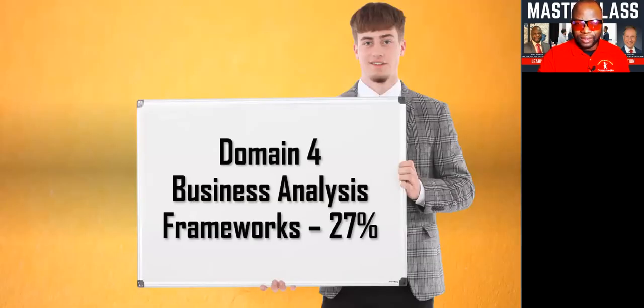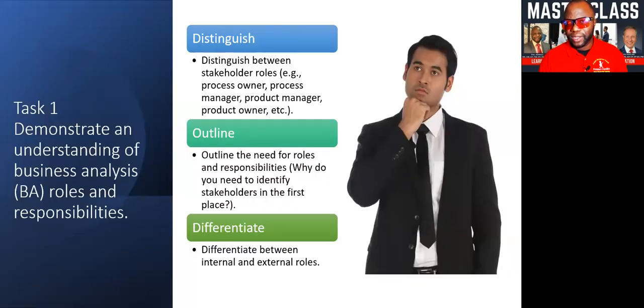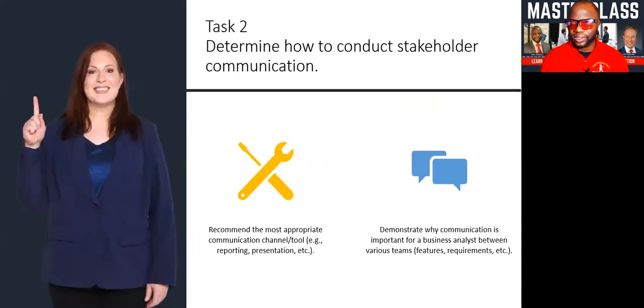Domain 4, this is the final one, and this is business analysis frameworks. So with this, you've got to understand what the BA does and what the role of the BA is. You've got to understand why you need to identify stakeholders and differentiate between internal and external roles played on a project. Task 2, determine how to conduct stakeholder communication.